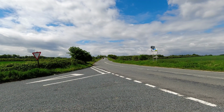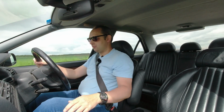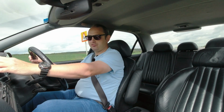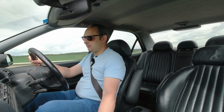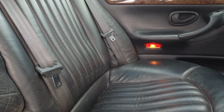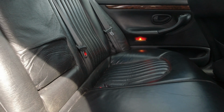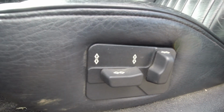The interior of this car is quite a nice place to be. There are not many squeaks and rattles considering the age of this car. It's now over 20 years old. There is a little bit of soft touch plastic on top of the dashboard and some harder elephant hide material lower down. We've got plenty of leather on the doors though, and I do love this fluted leather that we've got on these seats, a style that Rover sort of picked up with the 75 in the early 2000s as well. I do like that very much.